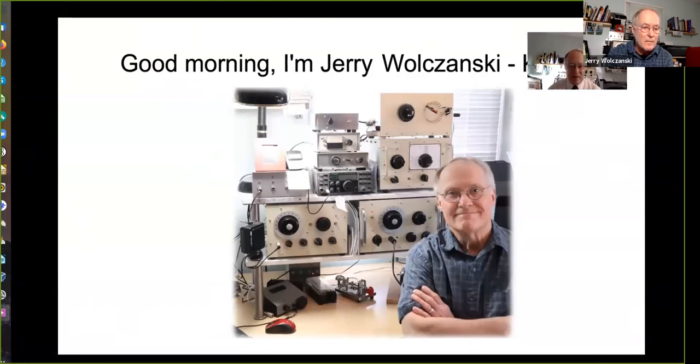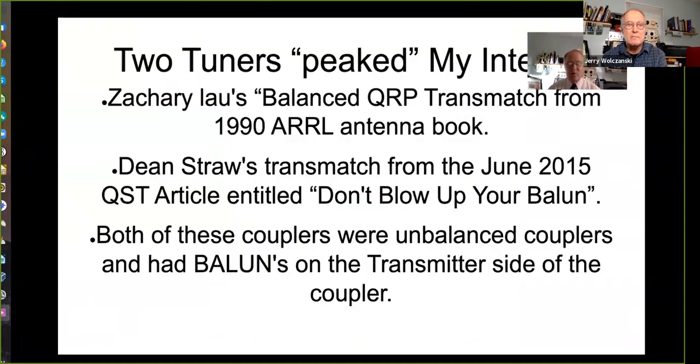On the bottom left is a homebrew 40 meter direct conversion transceiver. I talked about that a couple years ago. To the right is a 30 meter superhet transceiver. Above that is a 20 meter transceiver. And then my K2.